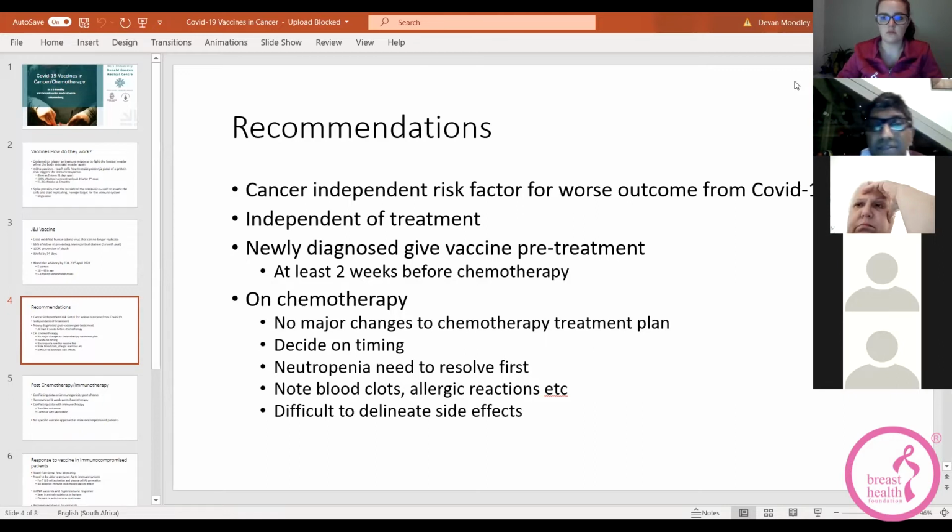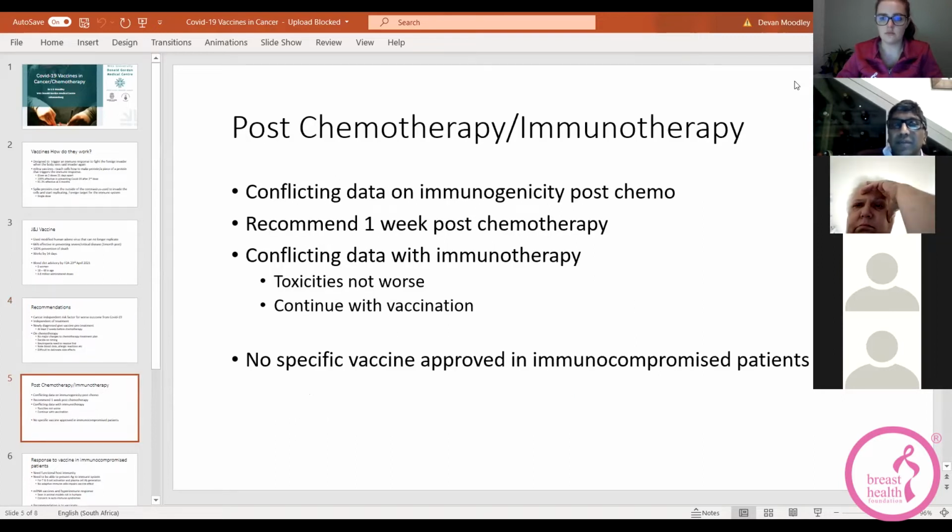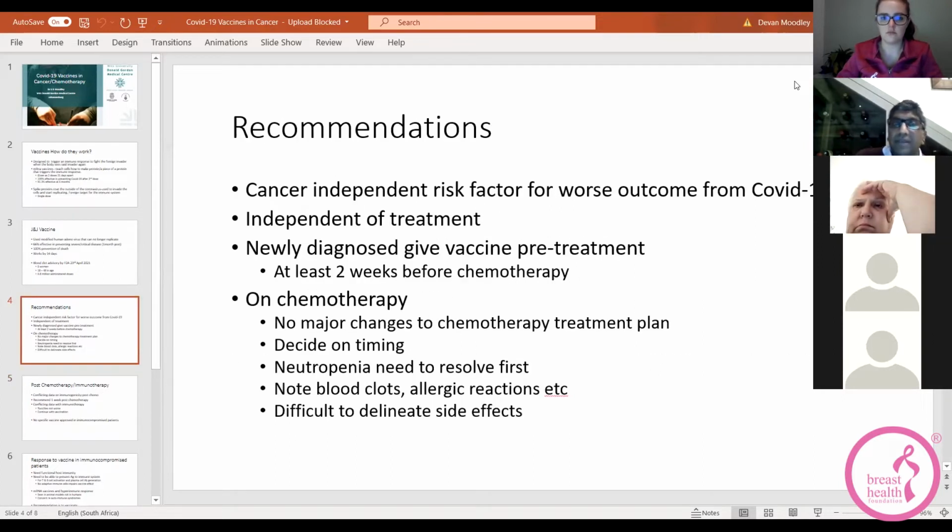The next thing is sometimes it's very difficult to work out when you're on chemotherapy, which would be the chemotherapy side effects and which would be the side effects that you get from the vaccine. So what we tell patients is if they're getting chemotherapy, we try to give them the vaccine before their chemotherapy or a week after their chemotherapy. And hopefully then the next chemotherapy is in 2 weeks' time, in which case your immune system is then okay enough to mount a response and give you enough stimulation to give you antibodies.